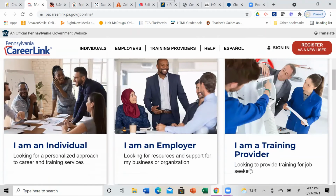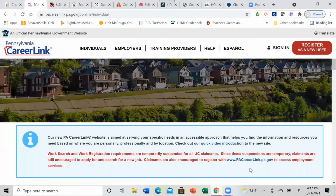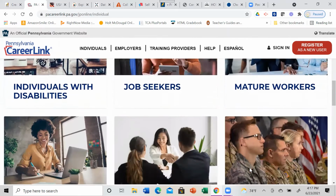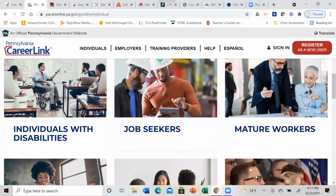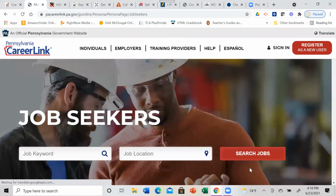So what you need to do once you're here is choose who you are. So if you're an individual looking for personalized service, then again, it's going to say, what kind of individual are you? And you can pick your category. Are you re-entering the workforce? Are you a veteran? Are you a mature worker? Maybe you're just a job seeker and don't fit into any of those.